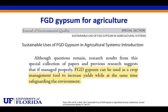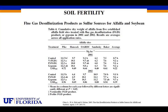The authors go on to conclude that FGD gypsum can be used as a crop management tool to increase yields while at the same time safeguarding the environment. And why do they say safeguarding the environment? It's because otherwise this FGD gypsum would have to be landfilled. Here's a continuation or a similar study on FGD gypsum products as sulfur sources for both alfalfa and soybean.